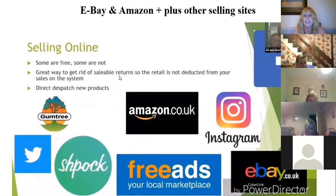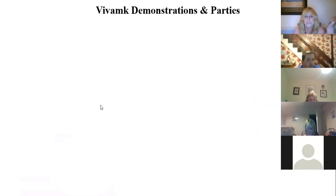It's a great way to get rid of sellable returns if you do have any, but we'll need them at the minute. Retail's not deducted for your system, and it's a direct dispatch on the products.